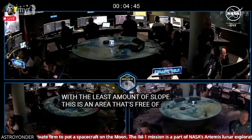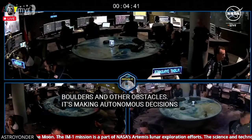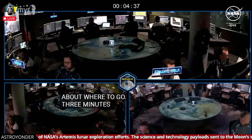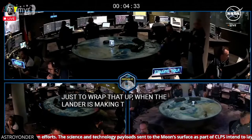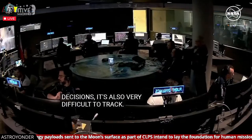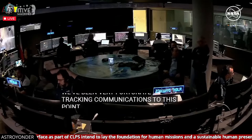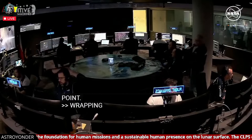3 minutes to go, breaking one. 3 minutes call. Just to wrap that up, when the lander is making those decisions, Gary, it's also very difficult to track. We've been very fortunate thus far tracking communications to this point. To wrap that up, Josh, 3 minutes, that brings us to just shy of 5:22 p.m.